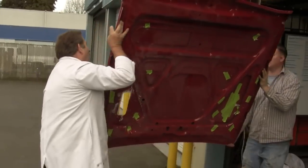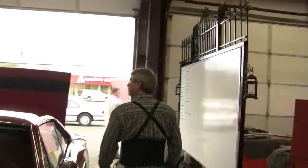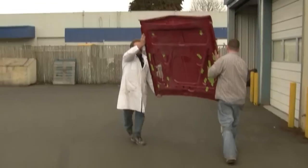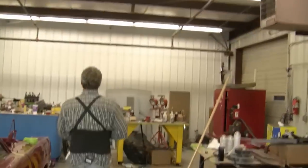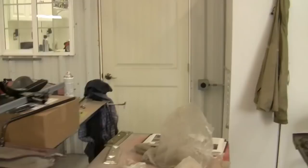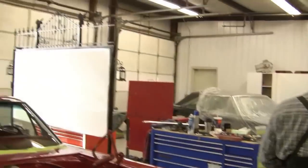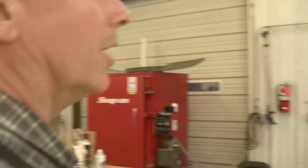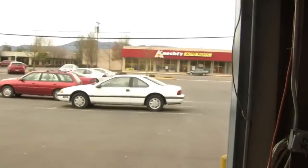Hey, Darren, grab that cardboard box and bring it over here. I need to clean the bottom of this hood. Which box are you talking about, Mark? There's a large, flat cardboard box in that room right there. Large cardboard black box. You really see a large cardboard black box? No, I don't see it. The camera people don't see it. He said it's in this room. Nobody sees it.